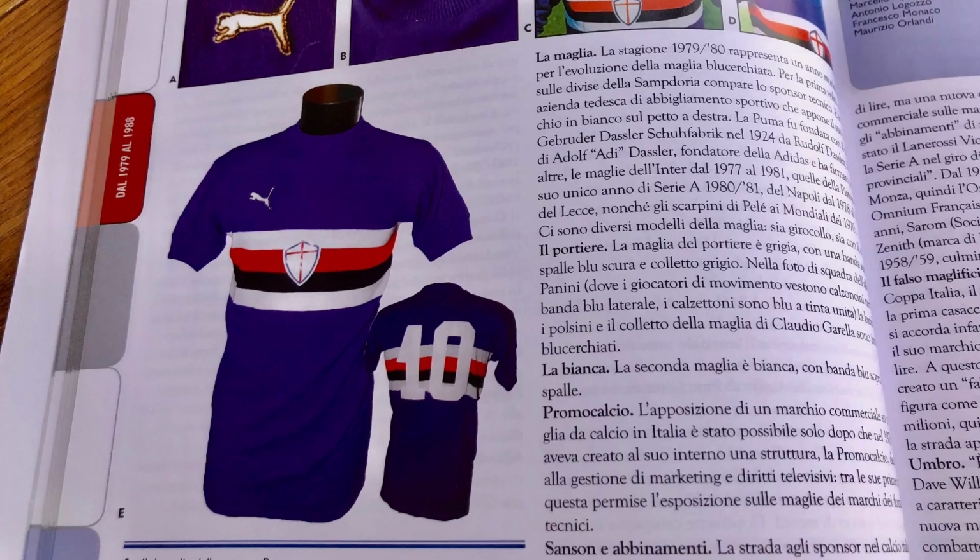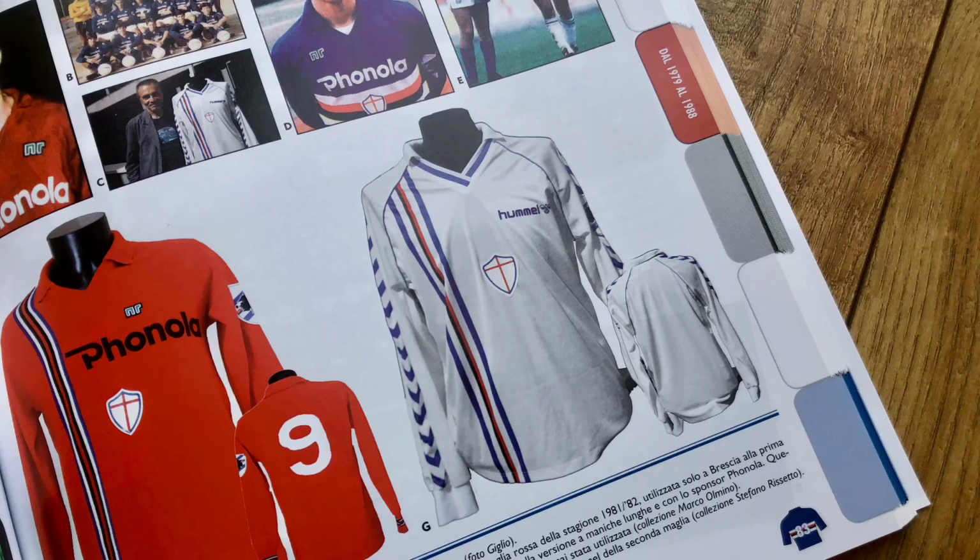So starting off with a real rarity here, the 1979-80 Puma manufactured Sampdoria shirt. I don't think I've ever seen one of those in the flesh or indeed for sale. Then moving on to the 87-88 Hummel away prototype shirt, a real tragedy that this never came to pass, because that is a beautiful, beautiful shirt.